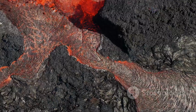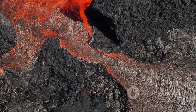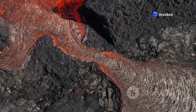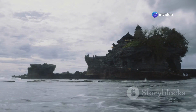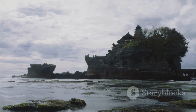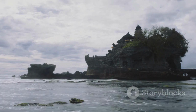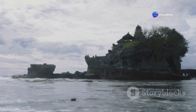This is a story about powerful forces deep inside our planet. These forces are constantly shaping and reshaping the Earth's surface, creating new landscapes and new environments. It's a story about how the Earth is constantly changing. The land we live on is not static, it is dynamic and ever-changing. This process of change is what makes our planet so unique and so fascinating.